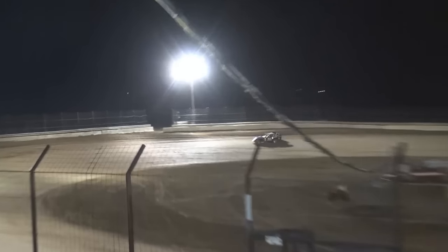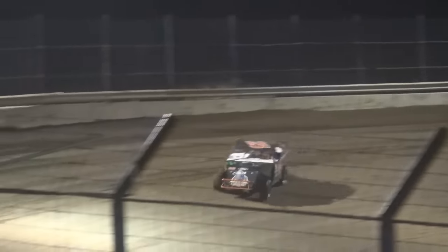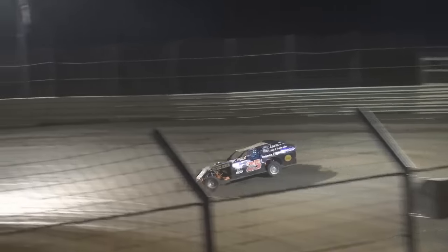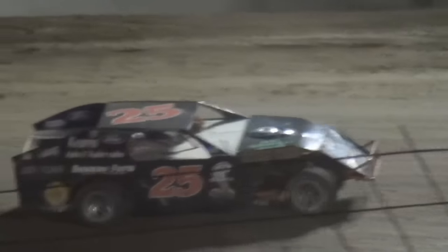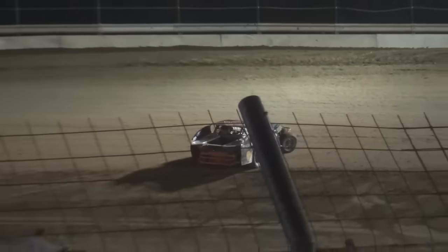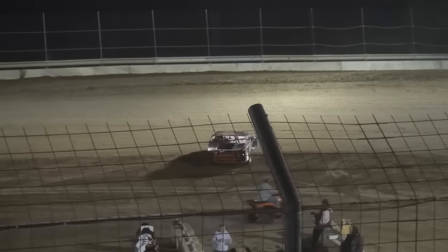And he might have it there at the flag stand, half a lap lead on the 25 of Lane Grenier. That's the 1R of Cade Richards. He's down the back straightaway as Grenier's down the front. As Cade Richards is coming around turn number 4, down the front straightaway, around in turn number 2 is the 25 of Lane Grenier, bringing out the caution here tonight.